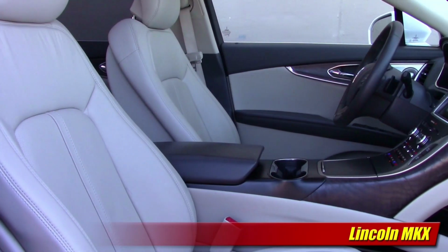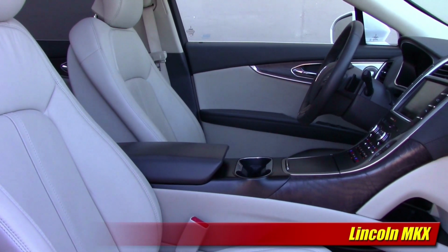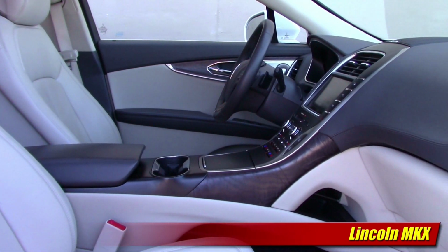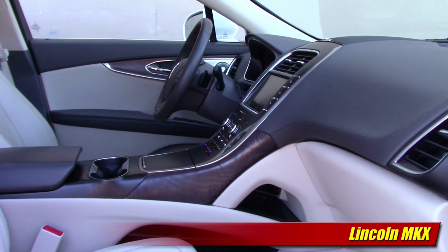Moving inside, the interior of our MKX was near fully outfitted with cappuccino premium leather seating, genuine open-pore wood trims, and most every comfort and convenience option on the list.